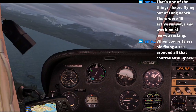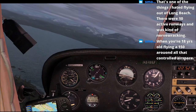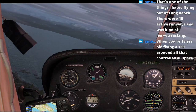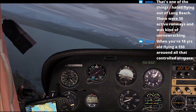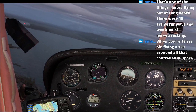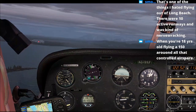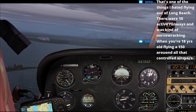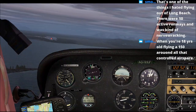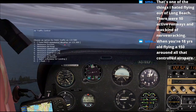I remember flying through the Bravo airspace at San Francisco several times, and that was hairy. I had a controller tell me, you got traffic at 2 o'clock, and I look out, it's a 737! It's like, oh my God, there is indeed traffic at 2 o'clock, and it's much bigger and much more powerful than me.